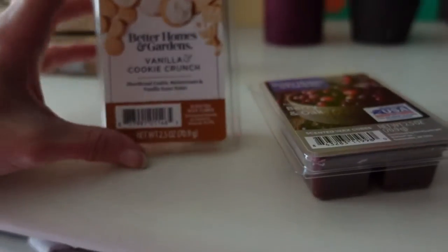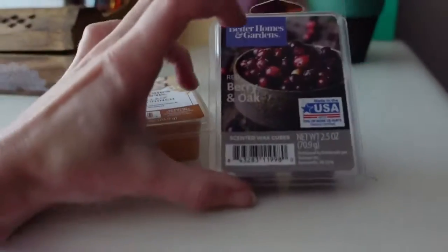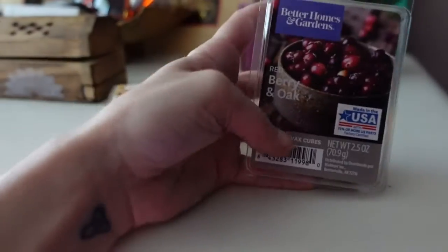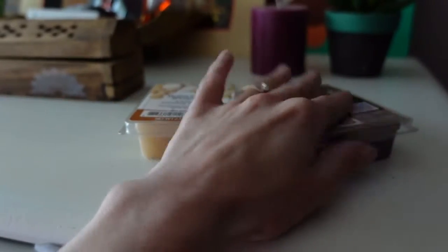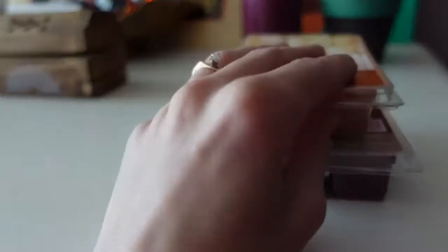Okay, I lied. I like mixing them. I'm going to try to mix this vanilla and cookie crunch with this berry and oak and maybe give this kind of like a creamy scent. Wish me luck.